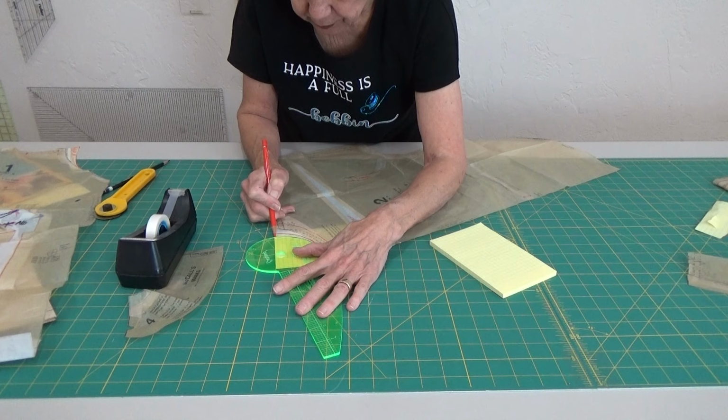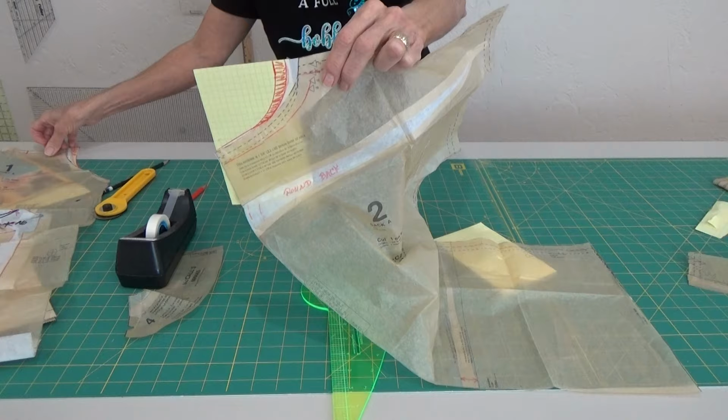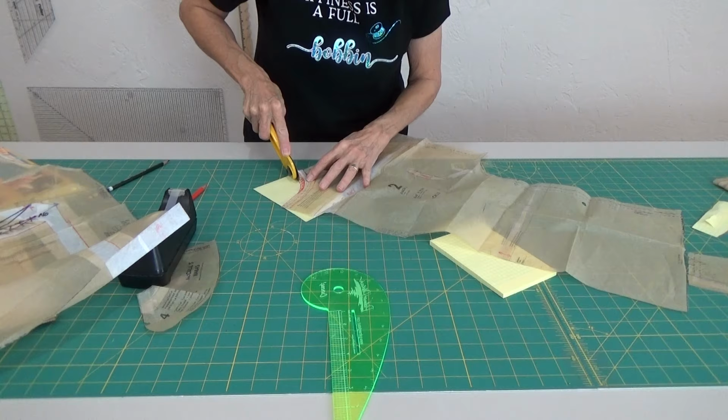So here's what I'm adding to the back, see? Right there. That's what I'm adding to the back. And this is what I added to the front. See? Now hopefully this will stay put. We'll find out. This is so easy to make. I'm telling you, it is so easy to make.